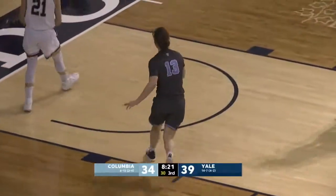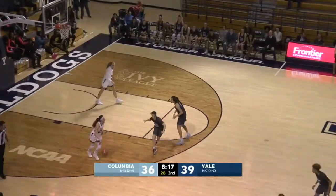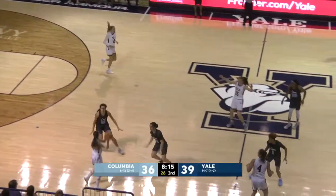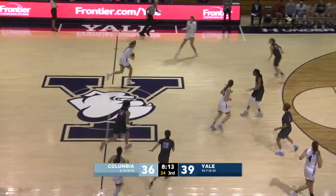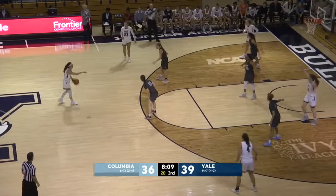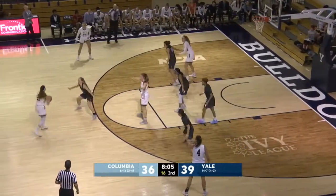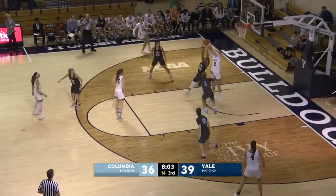A lot of front rim action for Columbia thus far. Markham up to 7 points, halfway to her career high. And that was the answer that Columbia needed after Berriman knocked down that jumper. They wanted to answer right back because the focus coming into this match was to guard Berriman, to kind of shut her down, don't let her go on a run. So it's important that they're able to answer shots like that.